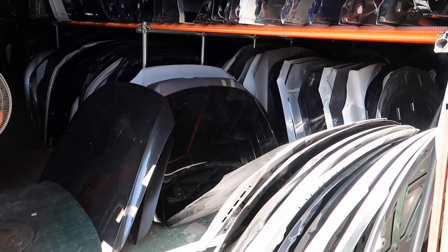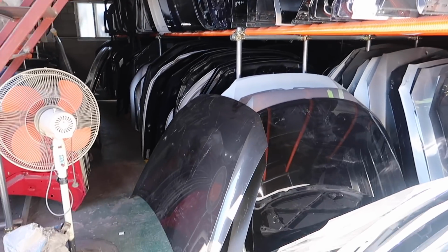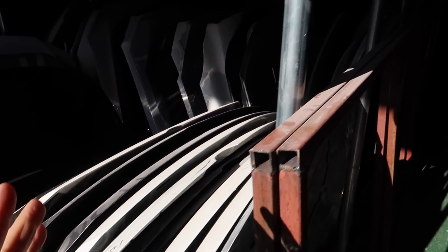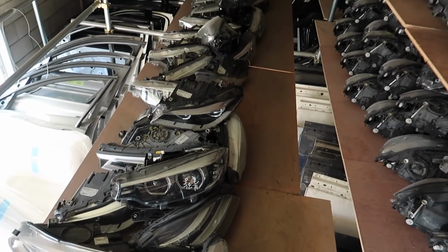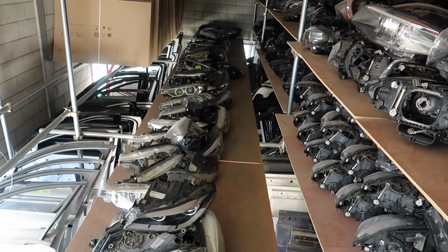And this is the place inside, and as you can see, there are a lot of bonnets in here, most of the body parts, and of course there are headlights as well. So I asked the owner, and they said this is the place where most of the items are for the Mercedes as well. So this is the final place I'm going to show you. They store all the BMW and Mercedes headlights.